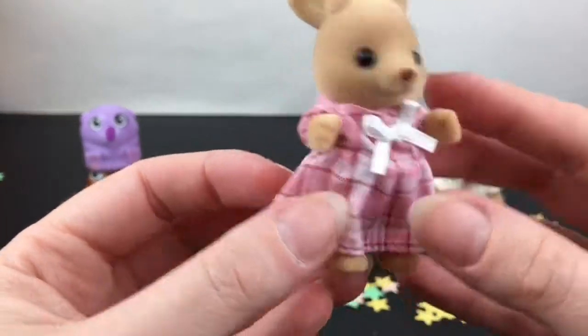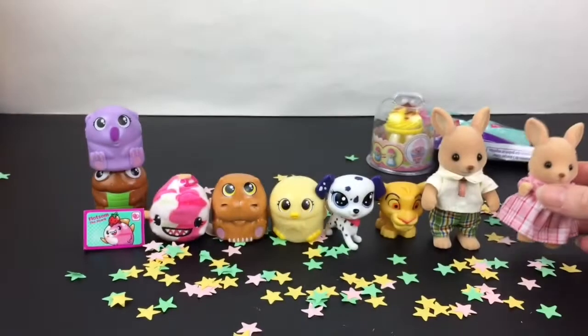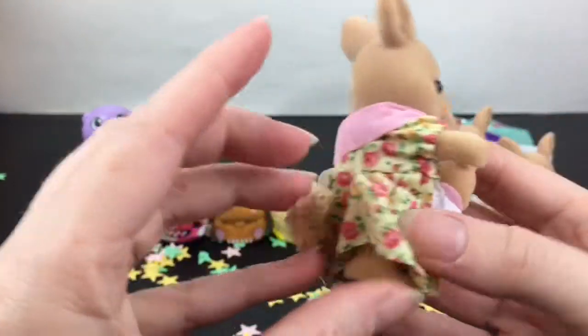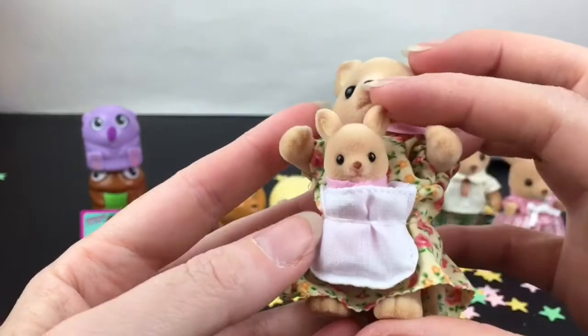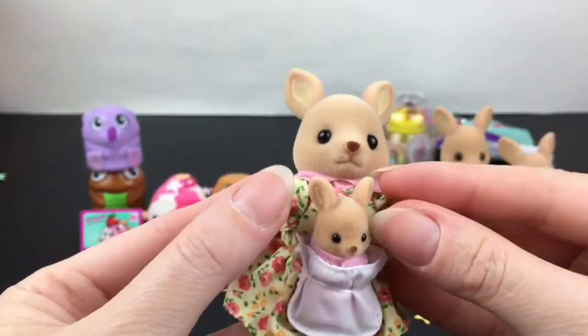She's wearing this cute little checkered dress, again with the bendable tail. And then the mama. I love her flower dress, actually. And she has like a little neck scarf going on. Cute tail. And then the little baby is in the apron. Oh, these are so velvety soft. I say that every time.